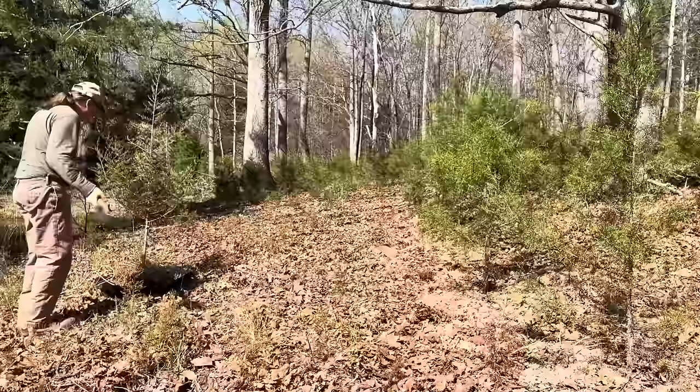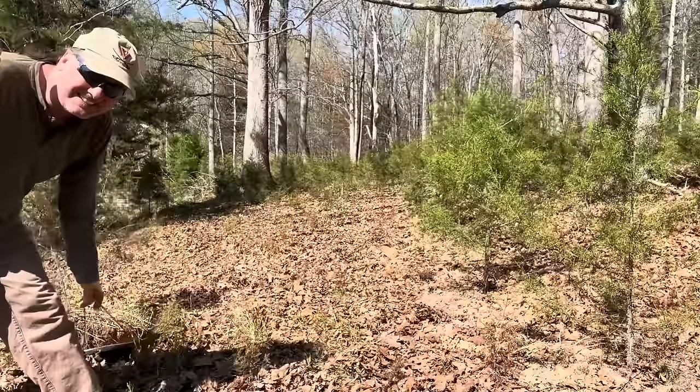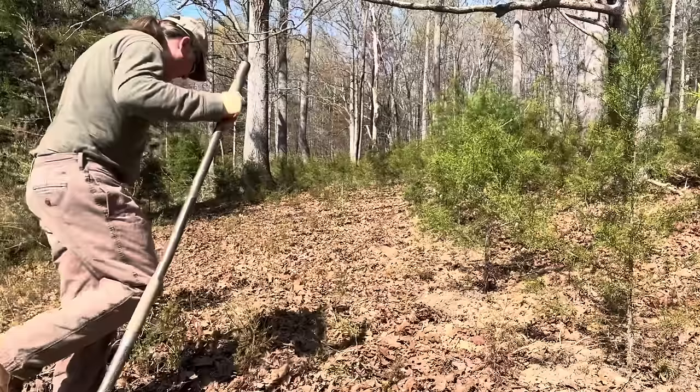So in last week's tutorials, I told you about how to dig them up. Now you actually get to see how to plant them. You want to make your hole about the exact same size as the root ball.